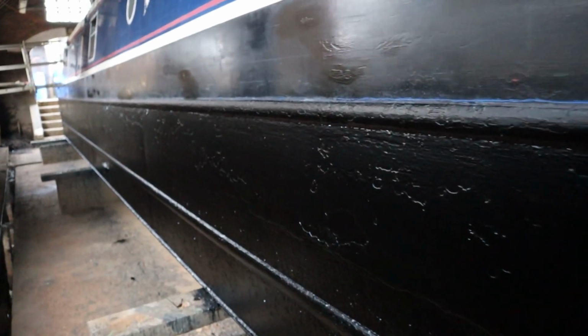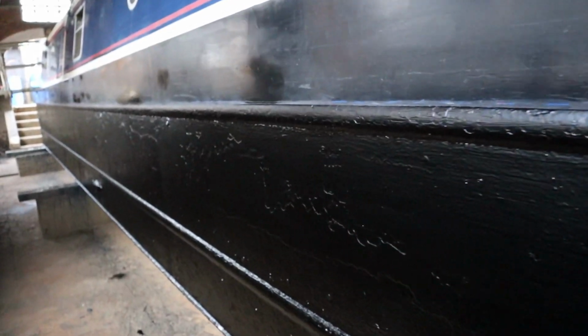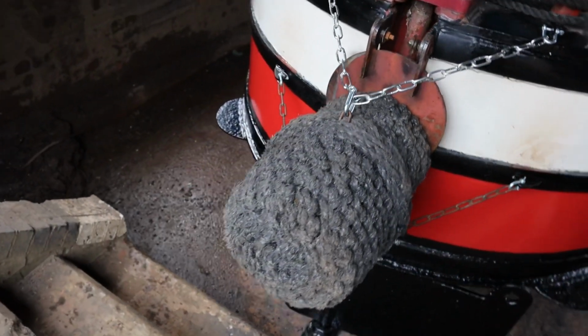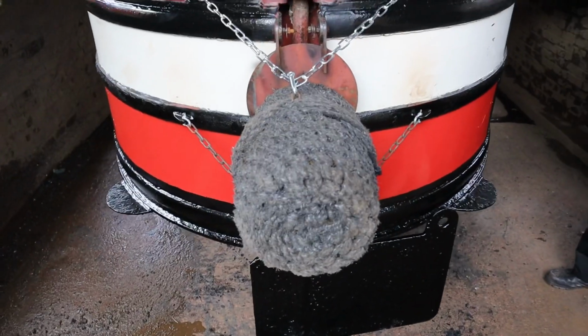And they've done a really good job here, and they were really helpful. Like we needed to cut some new chain to put the fenders on, and they helped us with that. Yeah, they had a little tool to cut that off. So yeah, it's been a good job done, and we got a fair bit done, didn't we?